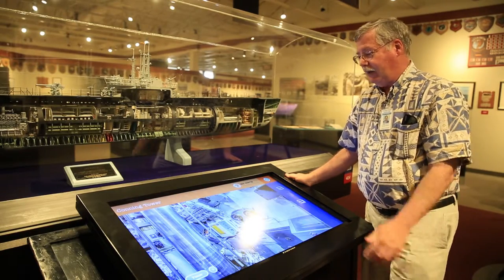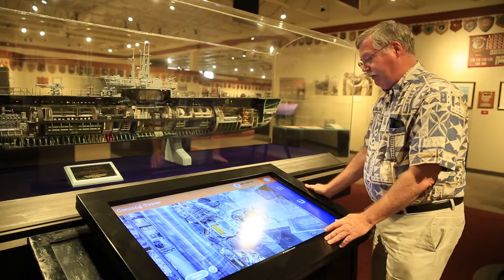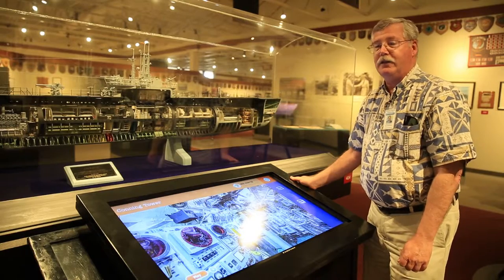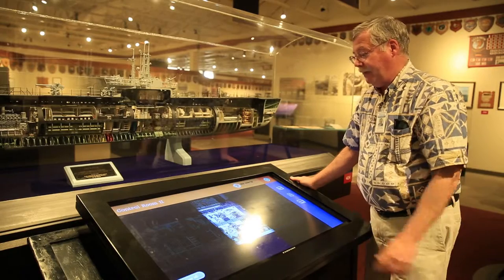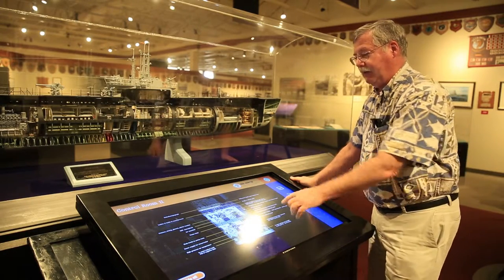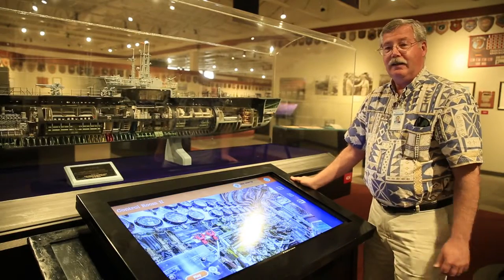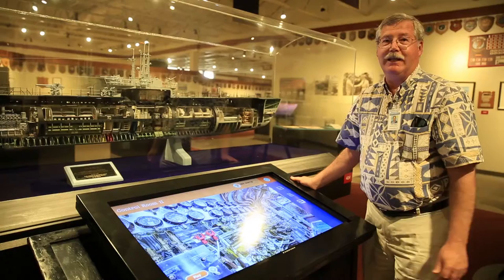allowing viewers who have not been able to go through the submarine a view, for example, of the conning tower here, which is normally off limits to the visitor to the submarine. The control room, one of the most complicated sections of the boat, gives information on each of the various pieces of equipment on the boat. As you can see, it is a very complicated piece of equipment, and this helps to explain it to our visitors.